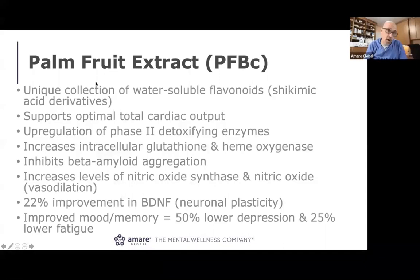So we use this palm fruit extract in our Menta Heart. And Menta Heart is one of the really unique products in the entire nutraceutical industry, because it's the first nutraceutical approach to enhancing the heart-brain axis to help people feel better and perform better. So we have it there. We thought it might be a really good one to also have here in Amare Edge, because it has some really good data, really new data, showing that not only does it help with the heart-brain axis, it helps with the gut-brain axis. And so we were instrumental in some of that early work.